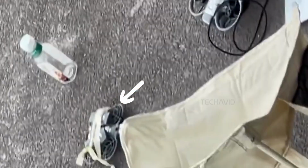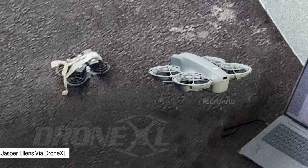That's the one showing what looks like a prototype with these new double-layered propeller guards, kind of like a more refined version of the old design. The rest? Honestly, it's mostly whispers and speculation at this point.